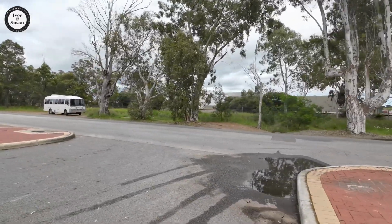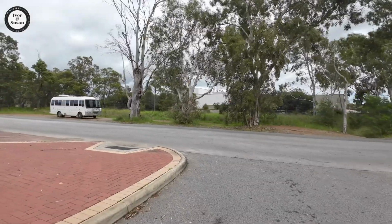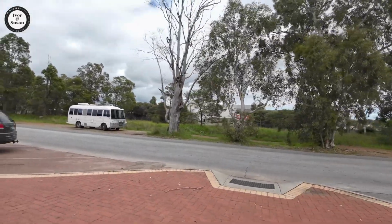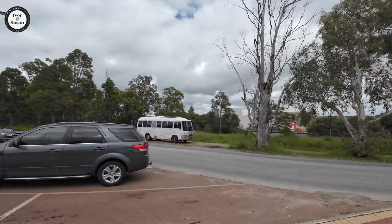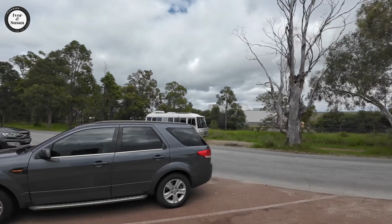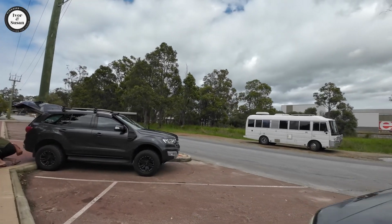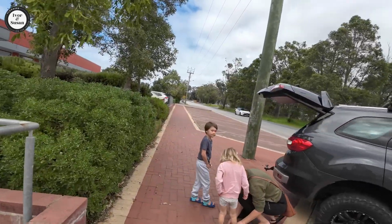They're just going to build a new station out here. And that's another shopping centre there across the road. You can see the building over there. So there's a Coles over there. That's a big grocery store here in Australia. So all you guys that are going to live in Byford, you won't be short of shops.